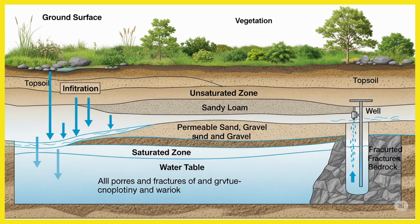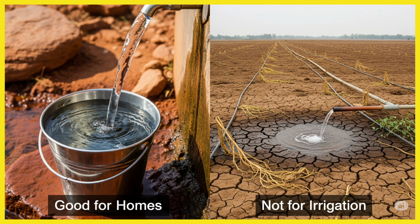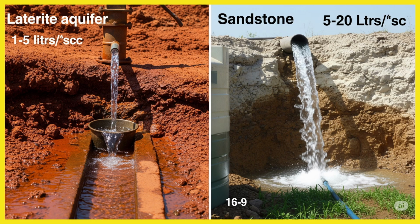Now let us take CGWB's insight. So what exactly is CGWB, you may ask? It is India's Central Groundwater Board. What India's Central Groundwater Board says is that laterite aquifers yield 1 to 5 liters per second. Great for homes, but not for irrigation. But I have seen irrigation happening in these areas. Now compare this to sandstone, which can hit 5 to 20 liters per second in good conditions. Laterite is reliable but limited, so you have to plan your projects accordingly.